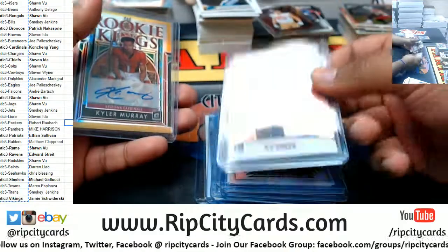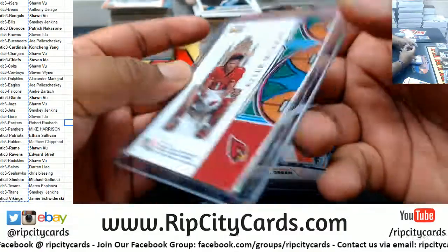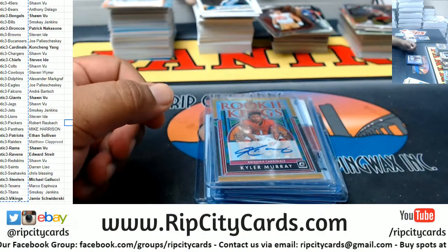and A.J. Green patch auto for the Bengals, numbered /25, and a Kyler Murray 5/5 Rookie Kings insert auto. That is nice. And that's going to do it for the break.